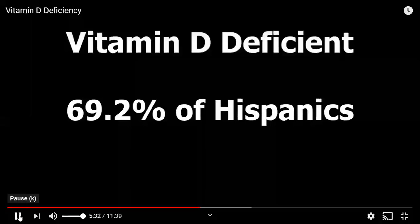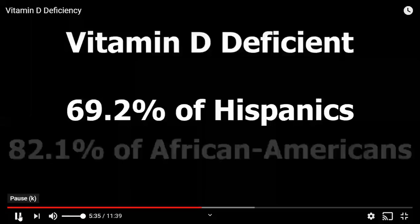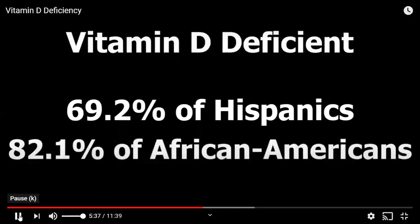69.2% of Hispanics were vitamin D deficient. 82.1% of African Americans were vitamin D deficient. Again, this might be a significant factor in why COVID-19 has been a greater issue in the Black population groups, as well as Hispanics having a higher risk when compared to the general population. If you do a Google search titled COVID-19 and vitamin D, you will find other observational studies that support this relationship between symptom severity and lack of vitamin D.